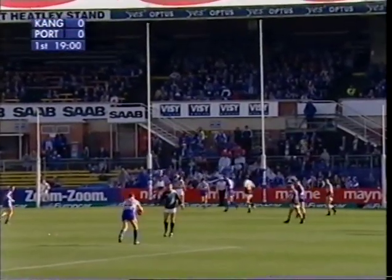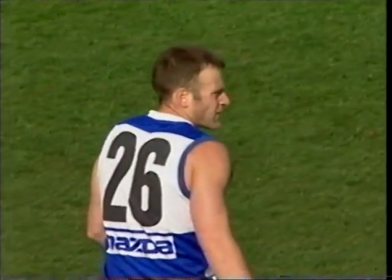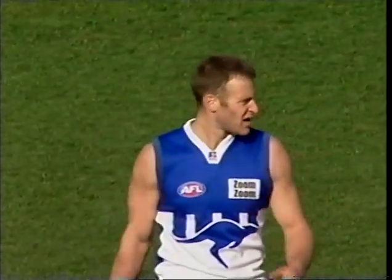Here's the angle from behind him. And 55 out, Severio Rocker. Plenty of distance on the kick. Went right to the line, just the wrong side of the post for the Kangaroos, and through for the opening score of the match. A minor to Severio Rocker.